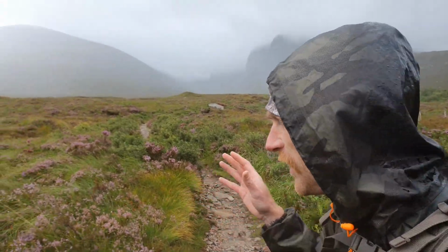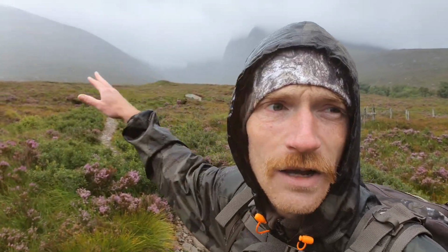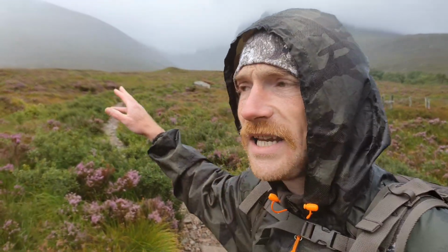So one of the mistakes I made last time we were here was missing the turning onto the boggy path, and that cost me time and it cost me energy. So this time I am aware of that and it shouldn't be an issue. I'm looking for a tree and we hook a left once we hit that tree. Lots of cloud cover, as you can see. We got cloud cover on Ben Nevis and cloud cover even on the CMD.